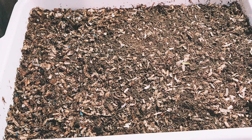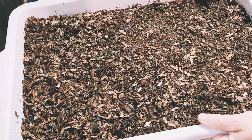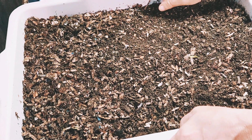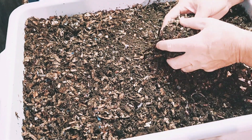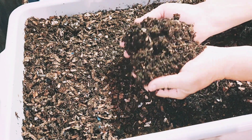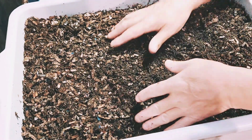I want to look at a couple of bins that are getting ready to harvest or are ready to harvest. This first one that is under the camera light right now is a mixed bin of red wigglers and European night crawlers. And this bin, it's almost done. It's not completely done. You're going to see there's still pockets of paper in here.